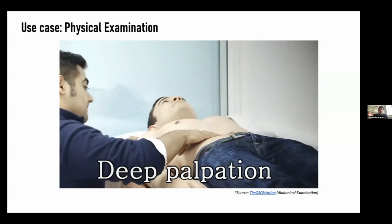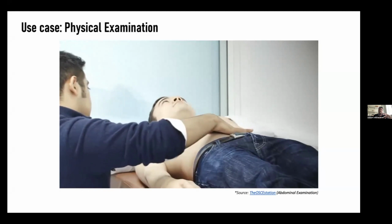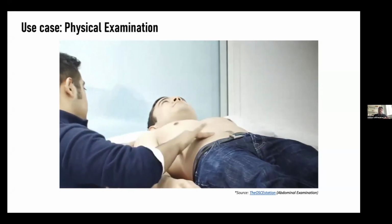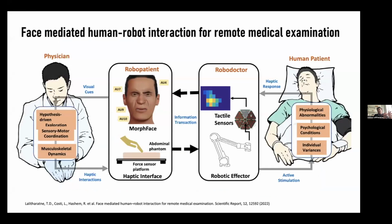So we were interested in this, and we wanted to explore the idea of using facial expression specifically in remote examination cases. The idea in that research was how we can use a facial expression-based system, or a face-mediated system, to remotely examine a patient and then test that model against another feedback, for example, another visual feedback. So this was the idea. This was the system that we developed.